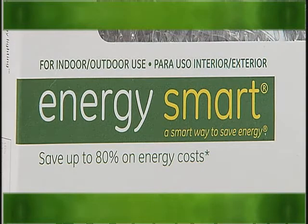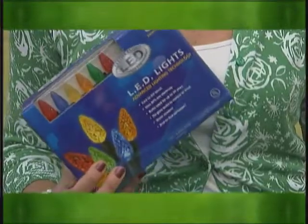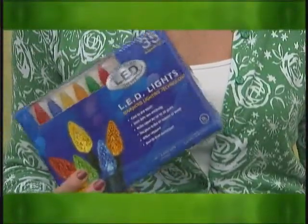A couple great things about them. One, they last forever. Many of them will last 20 years or so. So they could be the last holiday bulbs you ever need to buy again. They're also very safe. These bulbs are very kid friendly. They are cool to the touch, so you don't need to worry about children burning their hands on them. And they also don't break, so you don't need to worry about any glass around the tree. And that's great if you have pets, too.